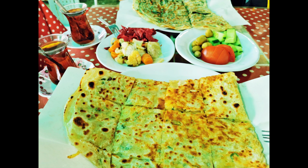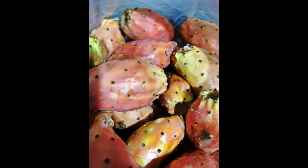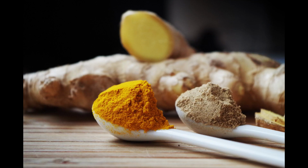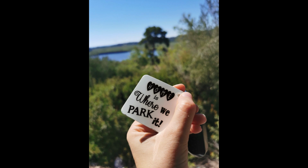At the bazaar, we bought some local fruits, like 2 kilos of cactus fruits, for less than €1. By the way, if you'd like to buy some or collect, be careful. They are covered in tiny needles and you need to peel them without holding them in your hand directly. At the bazaar, we also bought some spices and herbs. Then we drove back to Antalya for our return flight.